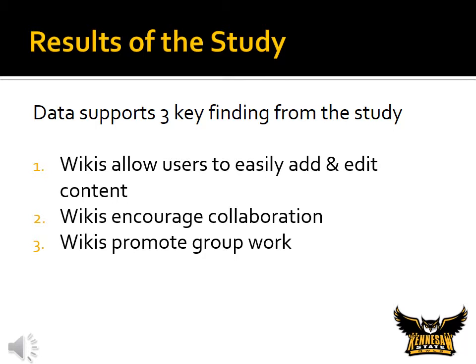And finally, wikis promote group work. Data collected from a post-assignment survey indicates students like to structure wiki pages by having access to content, simulations, assessments, and surveys in one central location. Emerging themes and data collected from a focus group interview indicate students like the individual components of the wiki site. It would seem to make sense that if they like the individual components of the wiki, such as watching a video or a Prezi presentation, then they would be willing to share that knowledge that they acquired through the presentations with group mates.